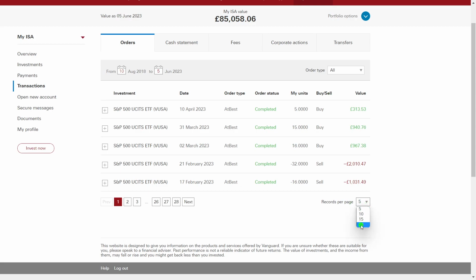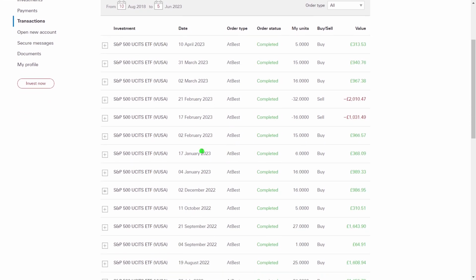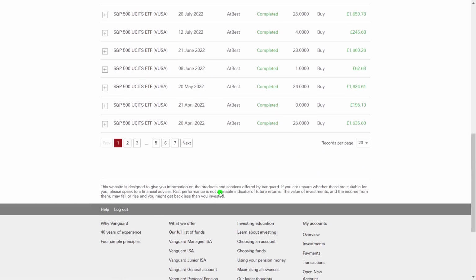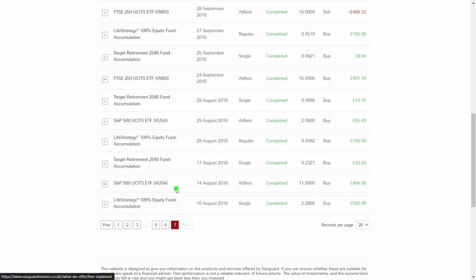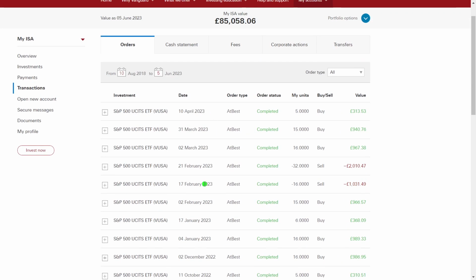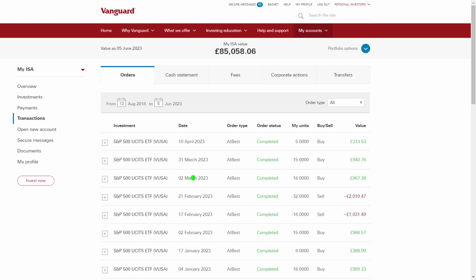But if we increase the records here, you can see that it has been pretty consistent. I'm not going to go all the way back, but this is basically going back to 2018, which was the first time I invested. And I've been pretty regular since then, and I will continue to be regular back in a couple of months once I have a little bit more money.